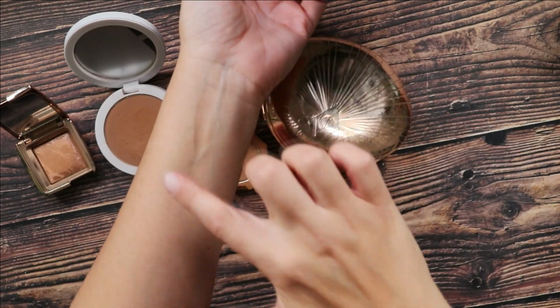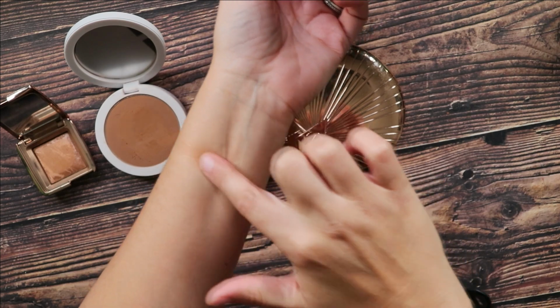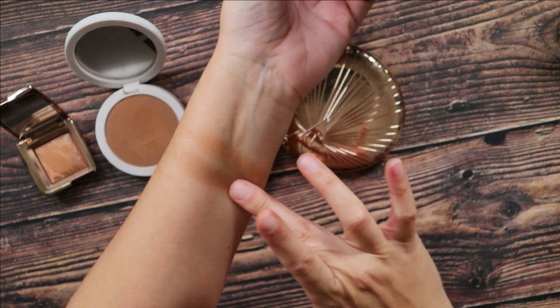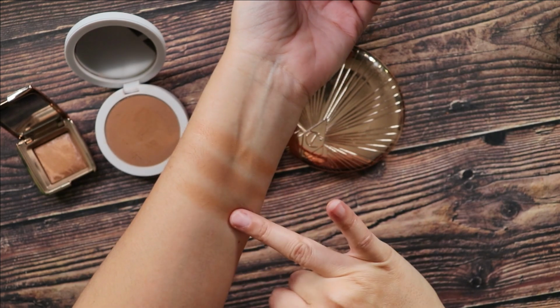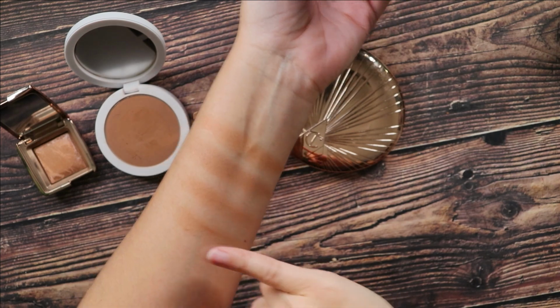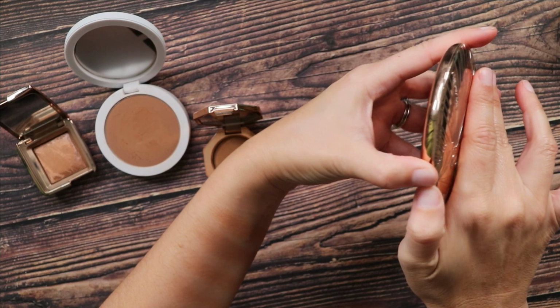All right, let's do this. So this one is Hourglass, Makeup by Mario, Fenty, and Charlotte Tilbury. And this one I think needs a little bit more help.